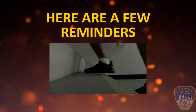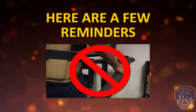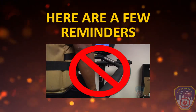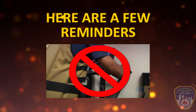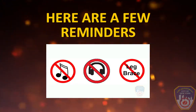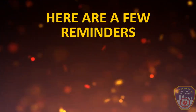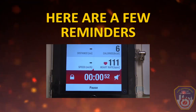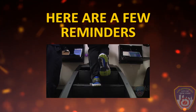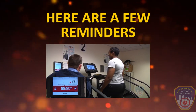Climb one step at a time. Once the Stairmill test has begun, you may not touch any part of the Stairmill with your hands, arms, or any other body part. Avoid bouncing or bumping against any part of the Stairmill. You cannot listen to music, wear headphones, or wear a joint brace or support. The Stairmill machine will display the amount of time that elapses during the test. FDNY medical personnel will oversee the Stairmill test to observe you for signs of dizziness or physical distress.